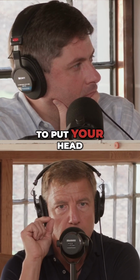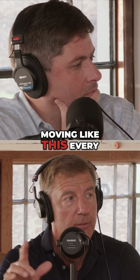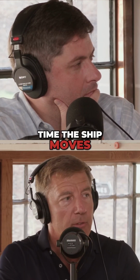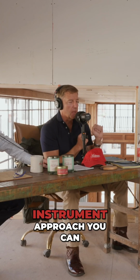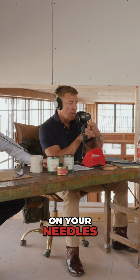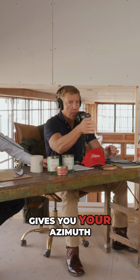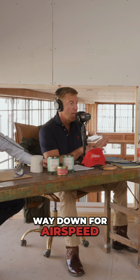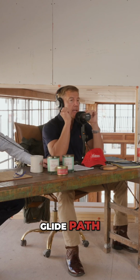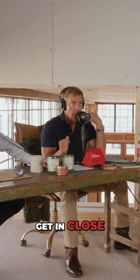And so you have to put your head through a 14-inch box that is also moving like this every time the ship moves. So the only way you do that is you fly the best instrument approach you can on your needles, which is basically a precision approach path that gives you your azimuth and your glide path. So you're constantly making thousands of little corrections like this, all the way down, for airspeed, angle of attack, and glide path.